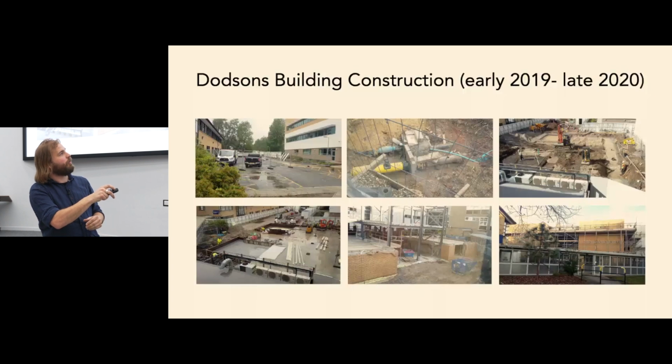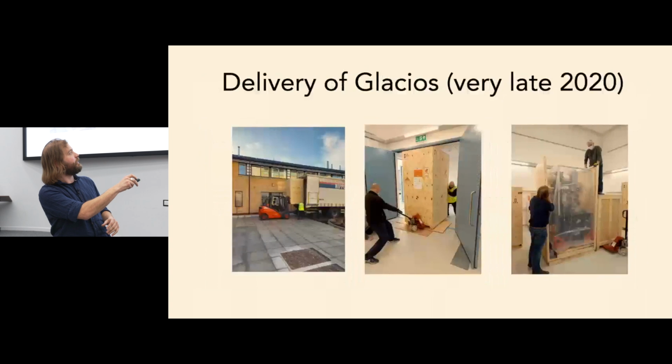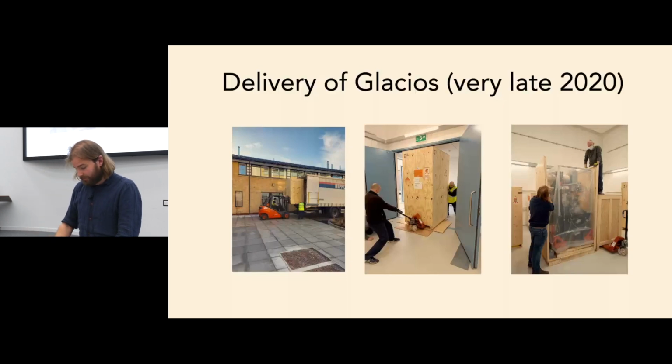And then the foundations went here. And you can see where the cryo-EM sits on its plinth there and there, or there and there, and then the walls went up and we were in. And then in late 2020, here's the delivery of the microscope, which is the first bit of kit we moved into the building. Of course, we were all wearing masks because it was COVID time.